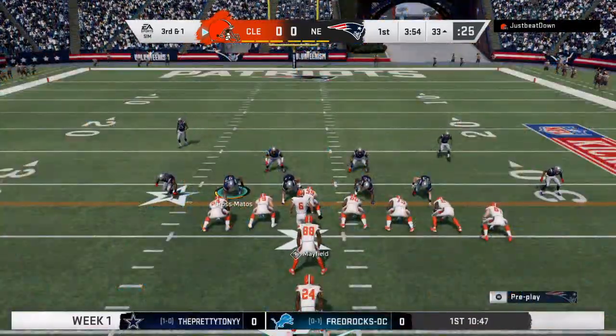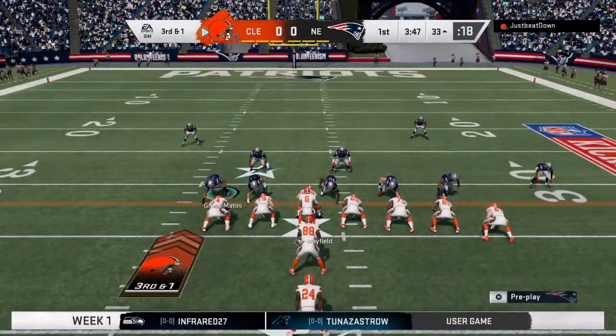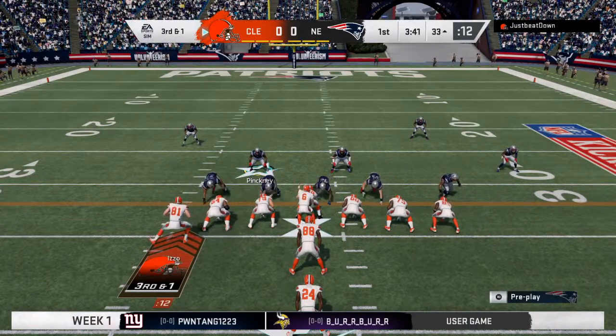Mike. 180. Let's go, baby. Turn over. Get that ball. Get that ball. Hurry. Point it right. Point it right.